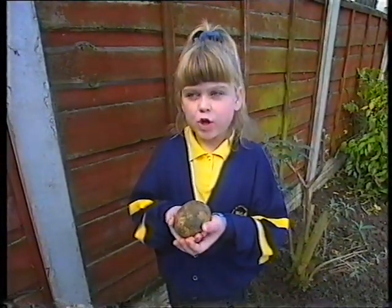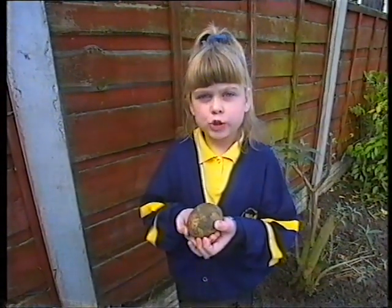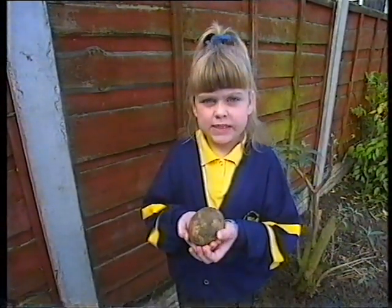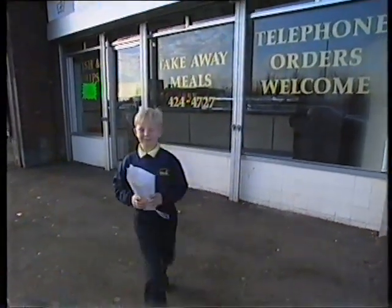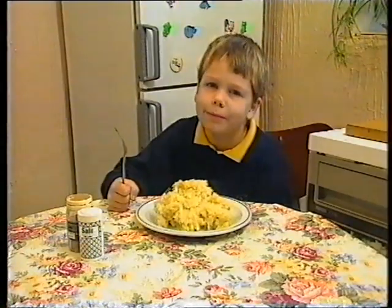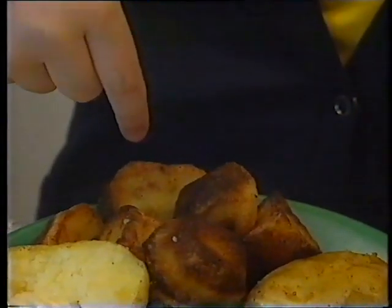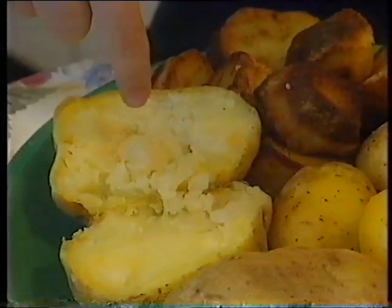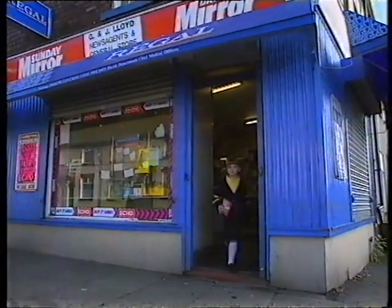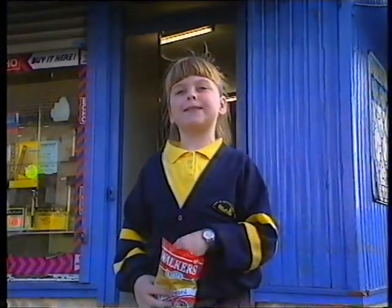Potatoes grow in the ground, on farms and in people's gardens. They are dug up when they are ready to eat. They can be cooked and made into chips. Mashed potato! You can boil potatoes, you can roast them in the oven, and you can cook them with their skins on. But best of all, you can make crisps out of potatoes.